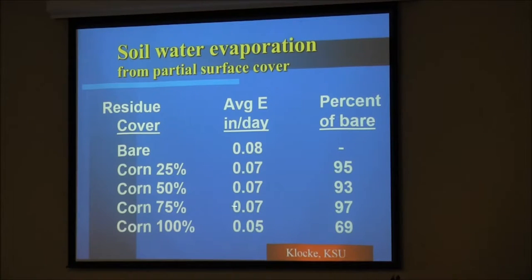What happens here? He says, build the best house you can. R19 insulation in the walls, R38 insulation in the ceiling, triple pane windows. And when the kids go out the door, they leave the door open, all the heat gets out. Water vapor and soil does the same thing, preferential flow. You need 100% cover.